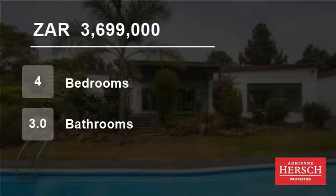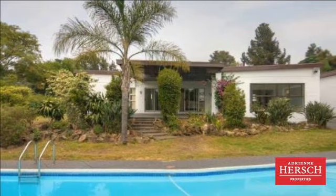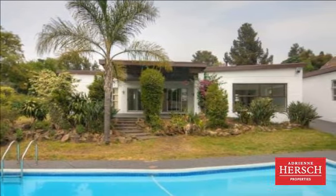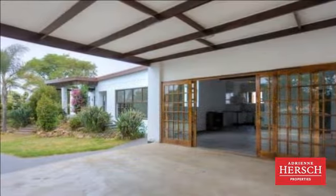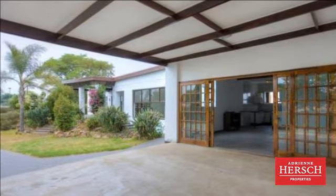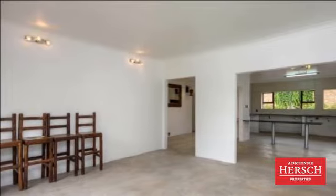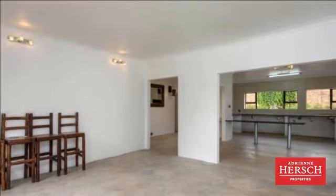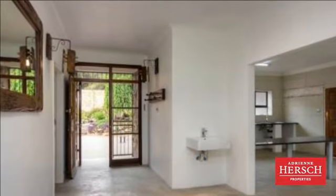Welcome to this 4-bedroom house for sale in Emmarentia, Randburg, Gauteng, South Africa for R3,699,000. Middle Eastern home with bonus second dwelling on a large stand of just under 1,800 square meters, newly renovated, needs your finishing touches. Great entertainment areas, overlooking sparkling pool and tennis court.